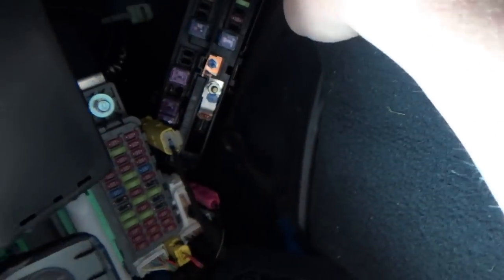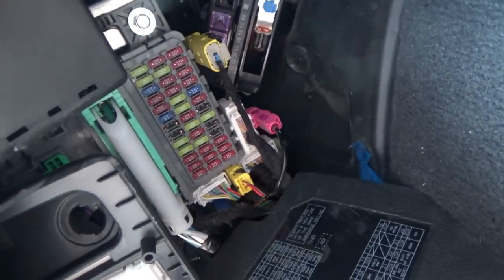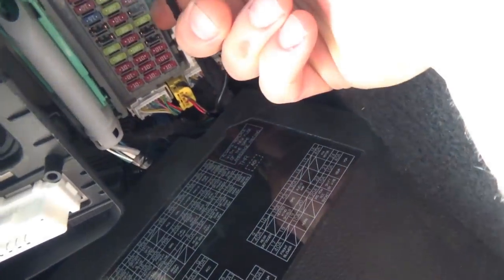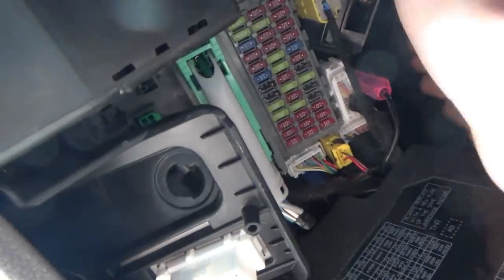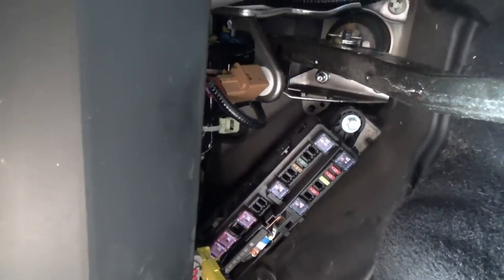Let's look up some service info, see where the BCM is. I think it's got to be this thing with 100 fuses in it. I mean, it was clicking, and I don't know if it's heat related, but obviously this car is broken.